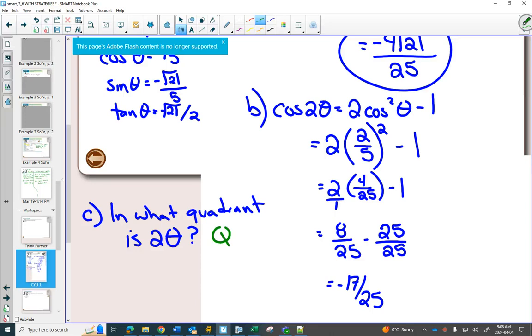How can I use the answers in A and B to figure that out? They're both negative. So our CAST rule would say if sine of 2 theta is negative and cos of 2 theta is negative, then it has to be in quadrant 3. All right, questions for this one? Circle just number 9.